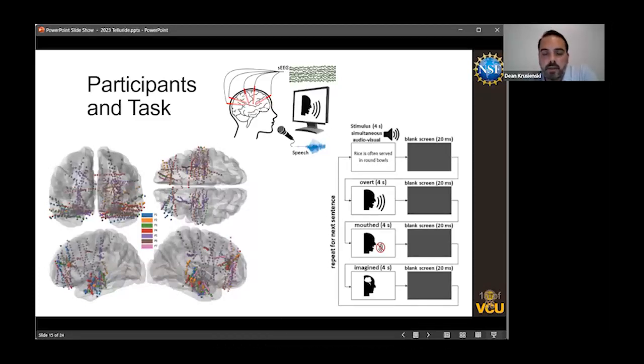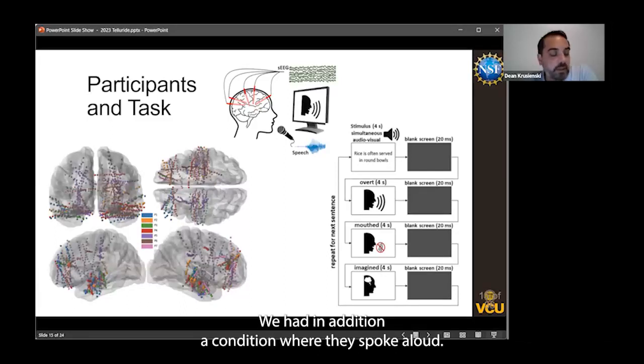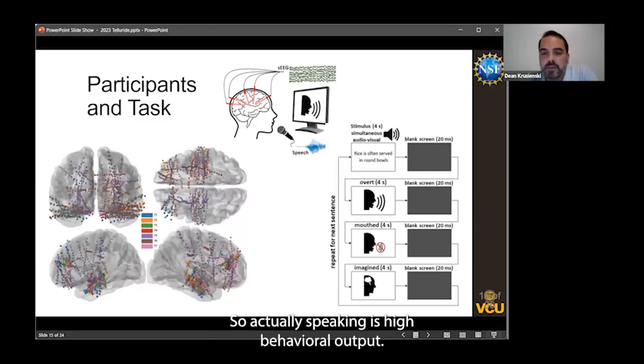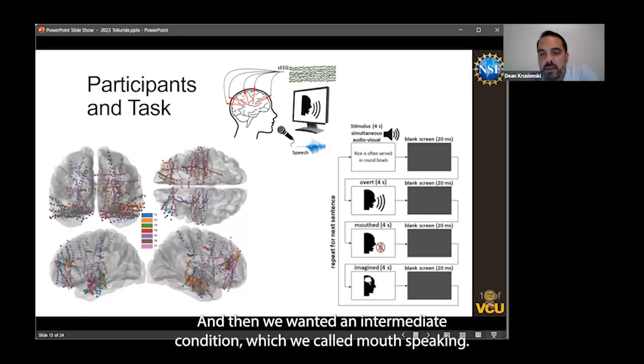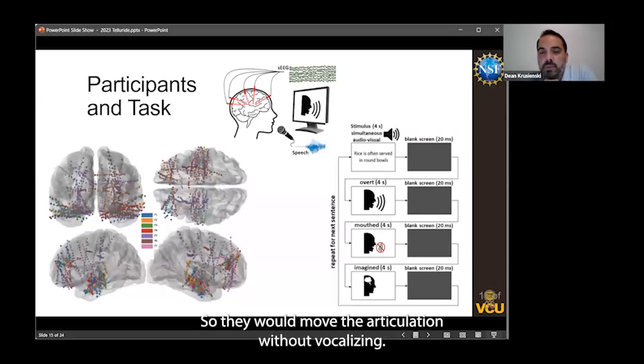What we really wanted to look at is, we had a condition where they imagined speech. We had a condition where they spoke aloud. And then we also wanted an intermediate condition. We're looking at this as degree of behavioral output. Actually speaking is high behavioral output. Imagined speaking is no behavioral output. And then we wanted an intermediate condition, which we called mouth speaking, where they would move the articulators without vocalizing.